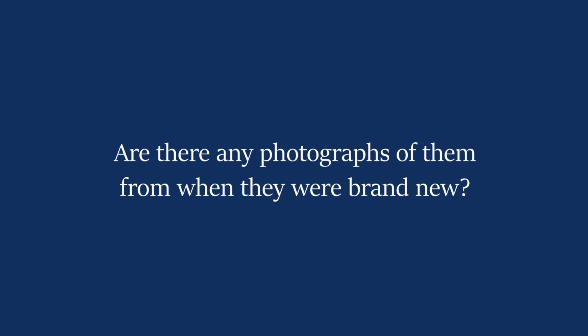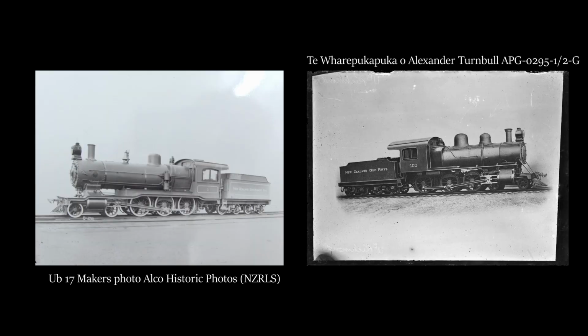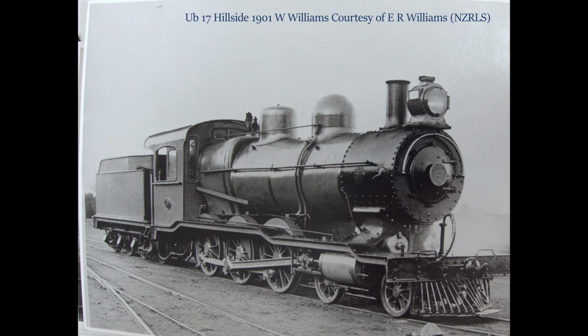What's the newest photo you could find? It's the builder's photos, right? And here they are, Brooks on the left, Richmond on the right. The earliest photos in New Zealand for the Brooks was taken at Hillside very, very early on. You'll notice the absence of the bell.